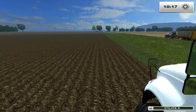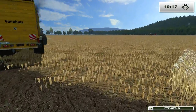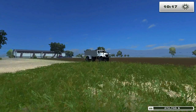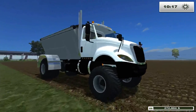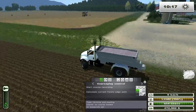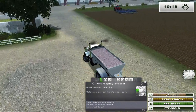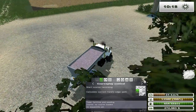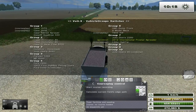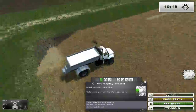So let's leave this guy here, because we're going to need to spread some lime on this field for sure. And I guess we could start. Yeah, let's just start. Who cares? We'll spread some lime in the field, and then we'll use the case over there to mix it in, I guess. Or plow it under. Alright. That's probably as good as it's going to get. Perfect.